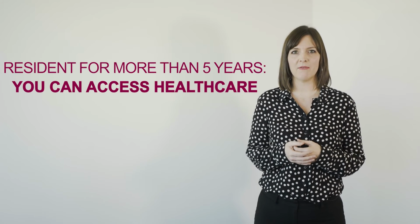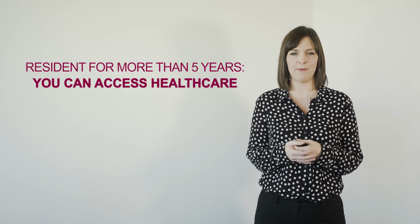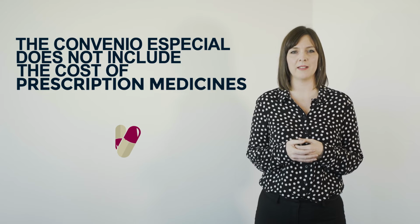If you've been registered as a resident for more than 5 years, permanent residency will allow you to access state-funded healthcare. If you've been registered with your town hall on the Padrón for more than 1 year, you can apply for a scheme known as the Convenio Especial in most areas, which means you pay into the Spanish healthcare system. And private medical insurance is, of course, an option.